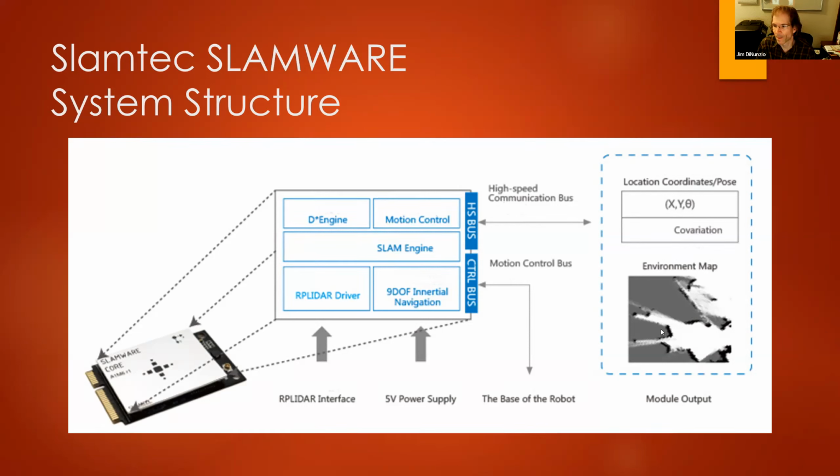And then Jim, what do you use the IMU for? Well, I don't really use it directly. This system uses it internally for helping navigate, to tell it where it is, essentially. So that's more internal to the Slamware.